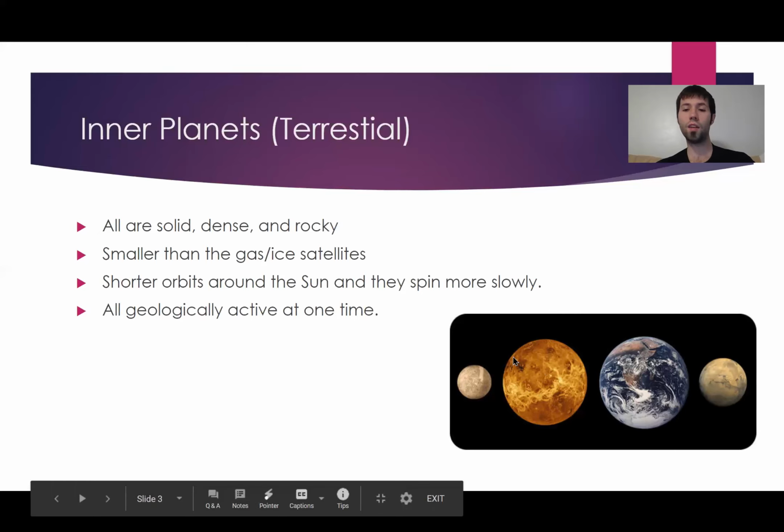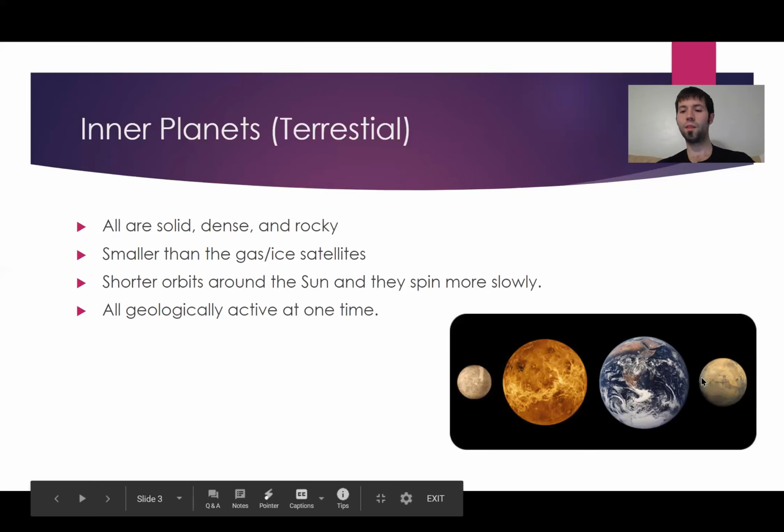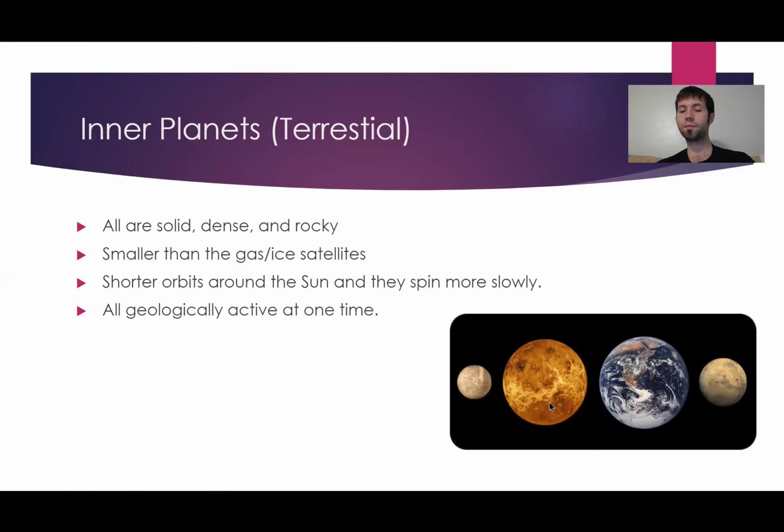Venus has a ton of atmosphere. In fact, the pressure on Venus is 900 times greater than the Earth's, so you'd be crushed like a soda can on Venus. Whereas Mars has a very, very thin atmosphere. It's not breathable at all. But we can still see evidence of volcanoes and earthquakes on both of these planets, Venus and Mars.